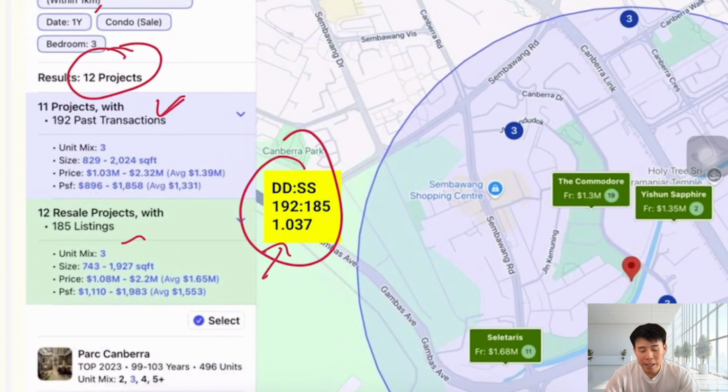And also, if you can already see these kinds of ratios coming up for the resale market in this area, I won't be surprised for Canberra Crescent Residences to achieve the same launch day sales as Watergardens at Canberra and also the Commodore, which is at 70+% sold on launch day itself.